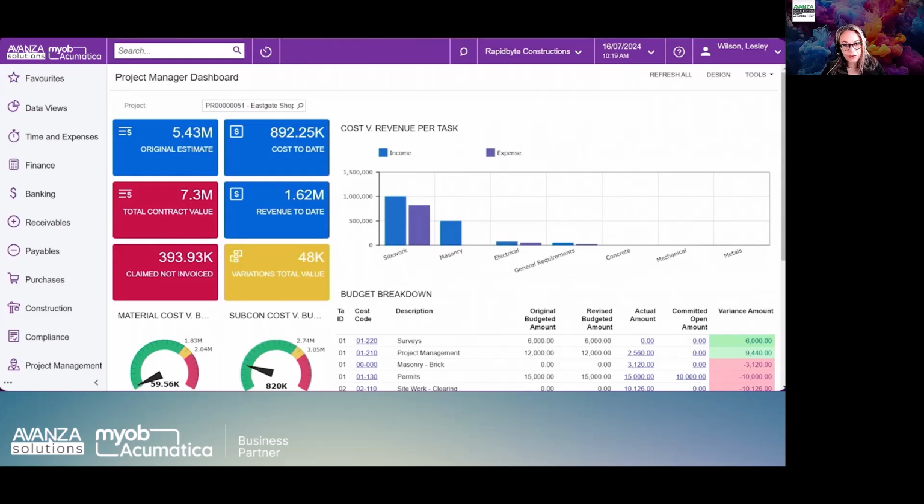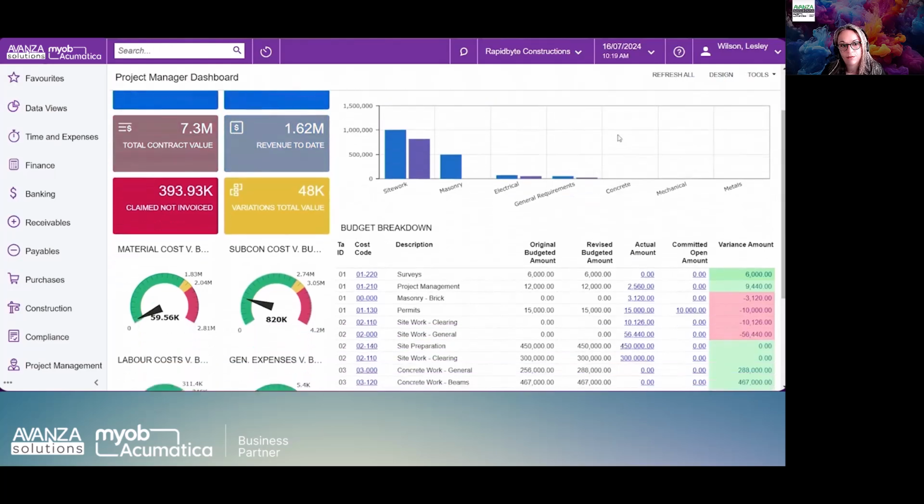So today I'll be walking you through some key workflows designed specifically for construction businesses using MYOB Acumatica. Now we're currently logged into MYOB Acumatica as a project manager, and you can see a customized dashboard like this one, which helps you track critical project metrics. This dashboard allows you to monitor your original estimates, evaluate your performance against those estimates, and see how much project variations have impacted your costs.